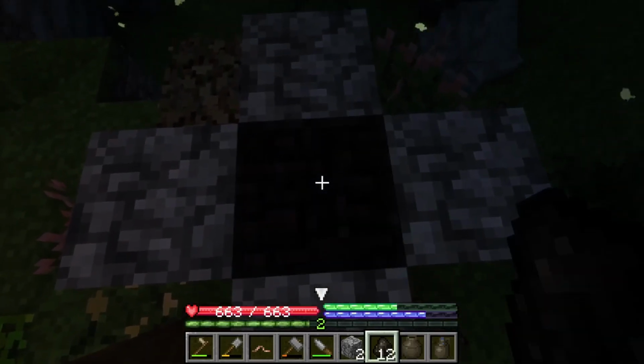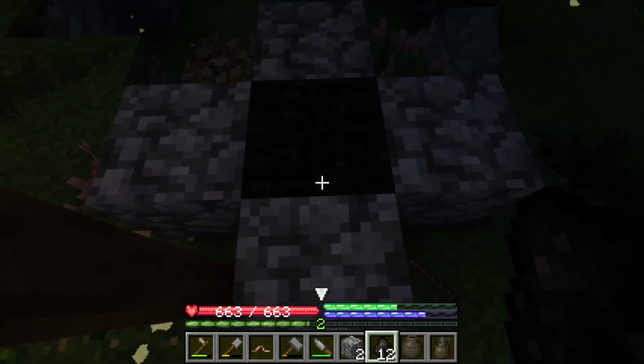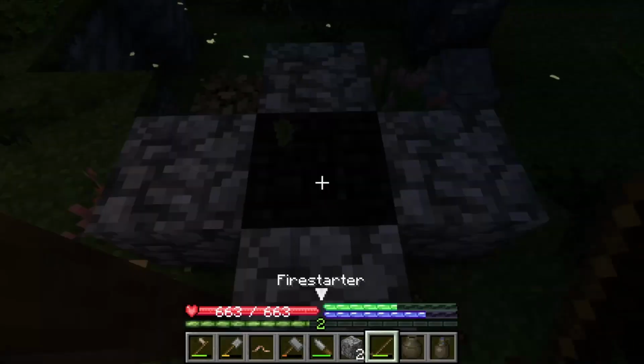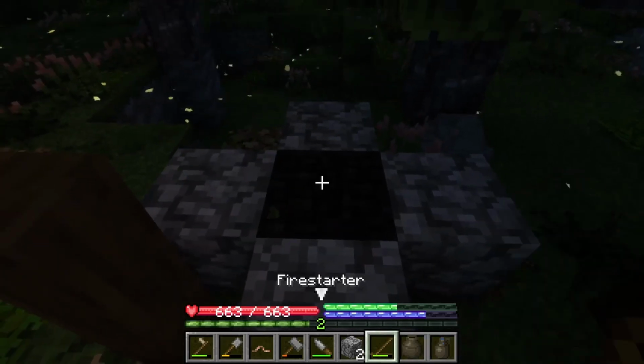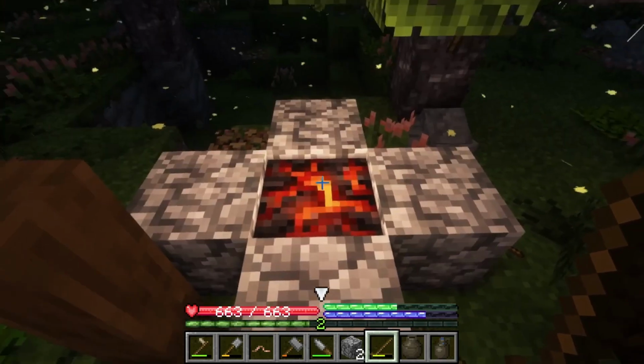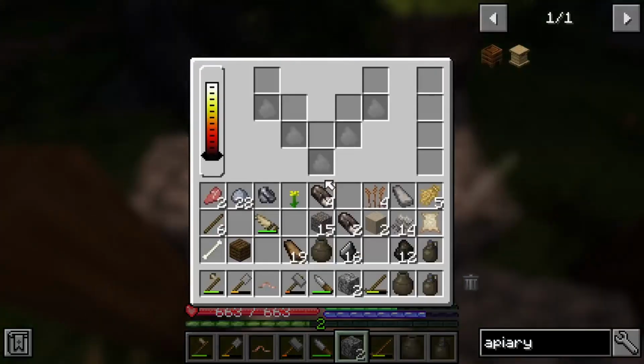And throw those 8 pieces of charcoal in there. I'm scared. Let's give it a shot. It's been a while since I made one of these. Okay, it's 8 pieces. There you go. You have yourself a charcoal forge.